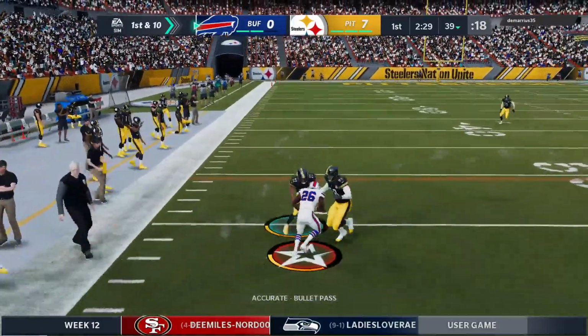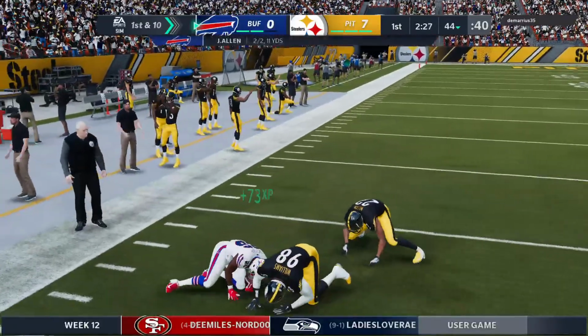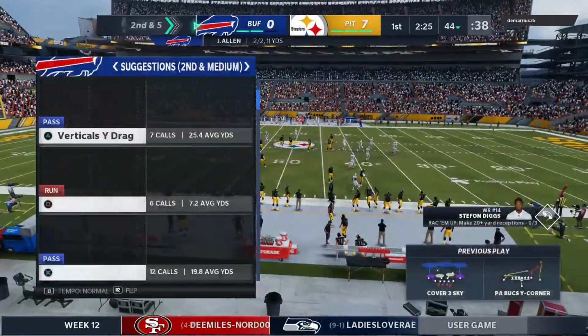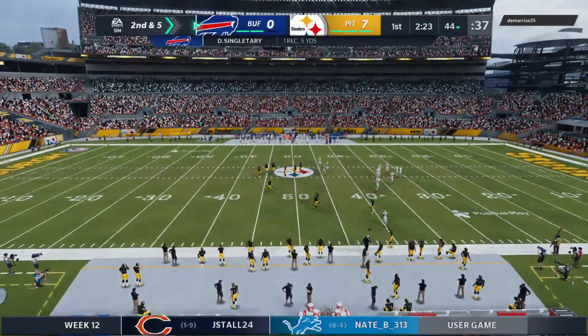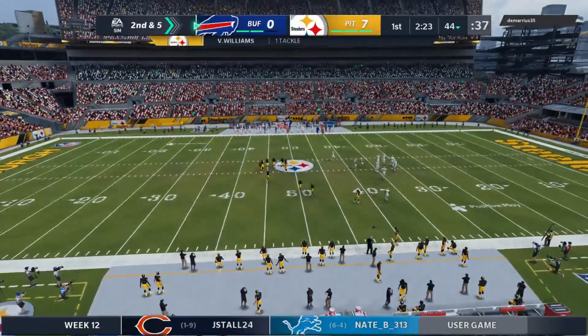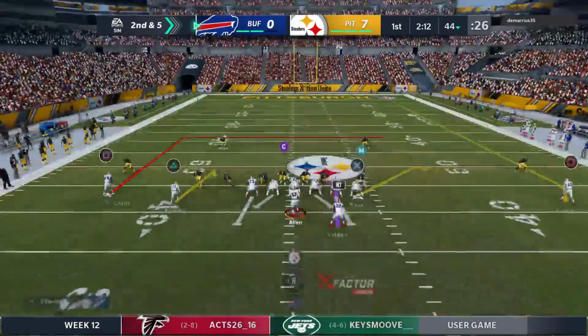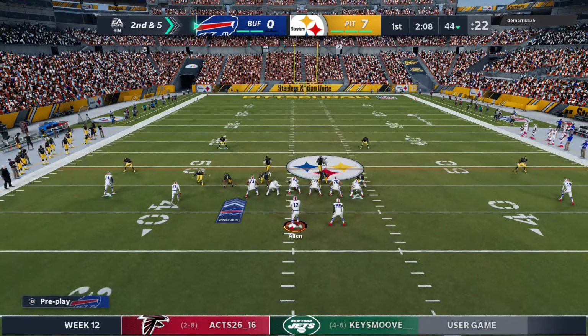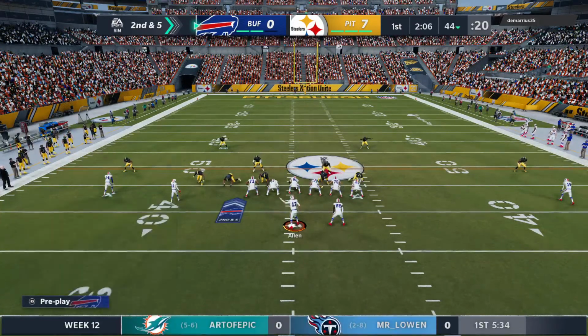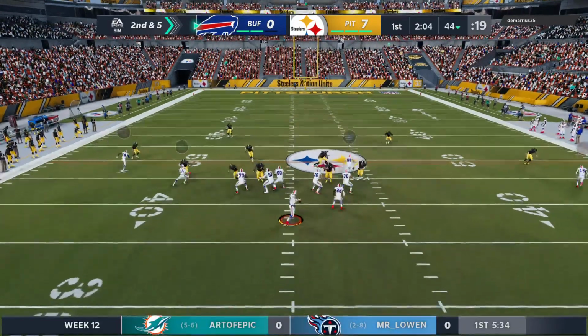Allen going to get this one to Singletary. And he'll get up near the 45. They'll spot it at the 44. Devin Singletary. Now, that's the type of play that gives you a chance to win. Nothing forced downfield where you don't have a guy open. Swing it out to the back, and maybe even check it down, whatever you want to call it. Gain of 5. You're just trying to get 4 on 1st down. They're ahead of the chains now.